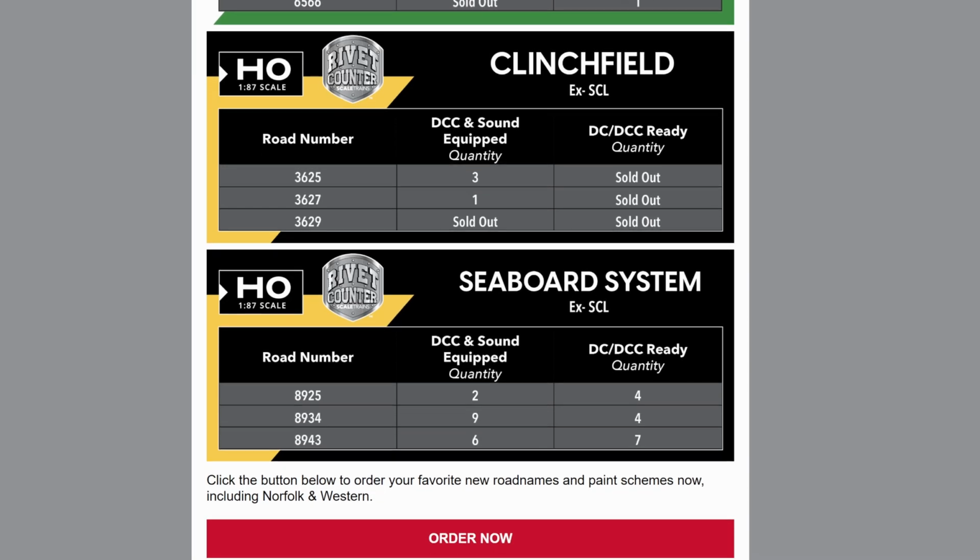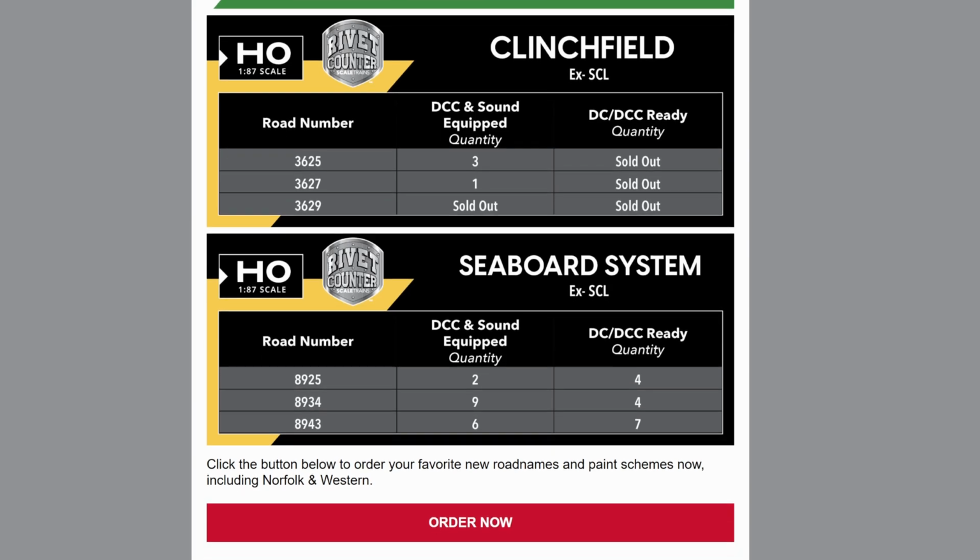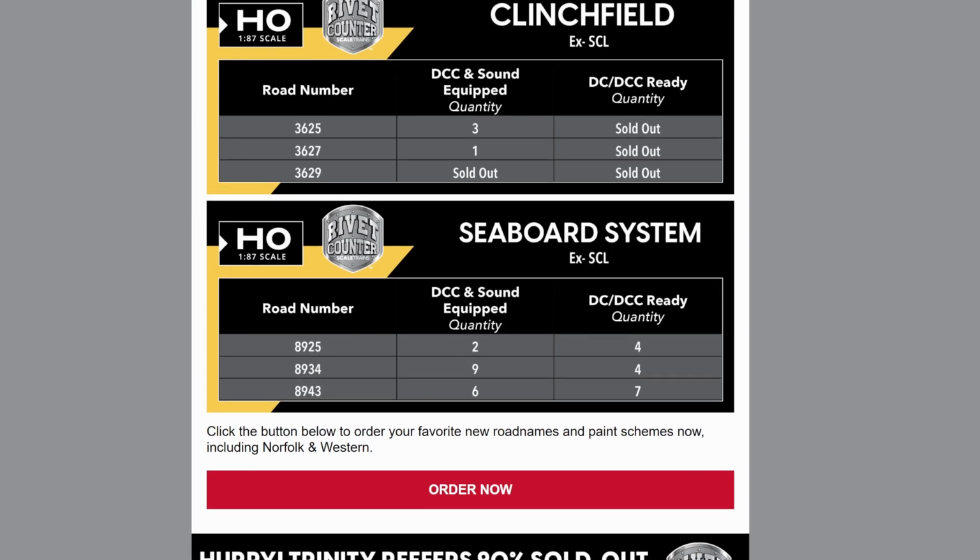So potentially if they do another run of these, I might pick one up. But if you picked one up, good choice. Seems like a very solid model as well.